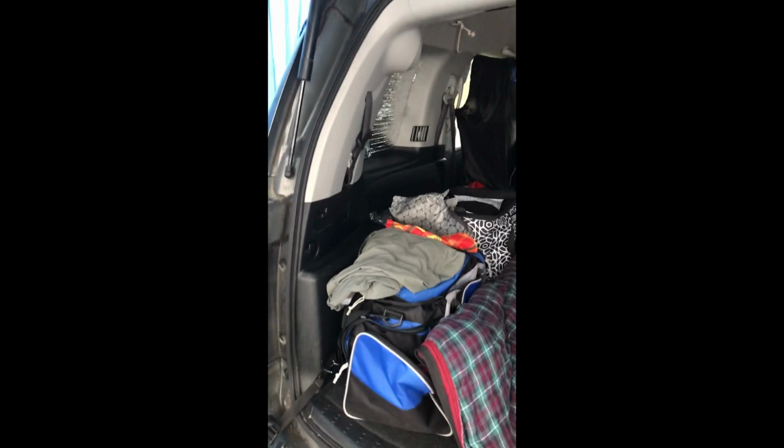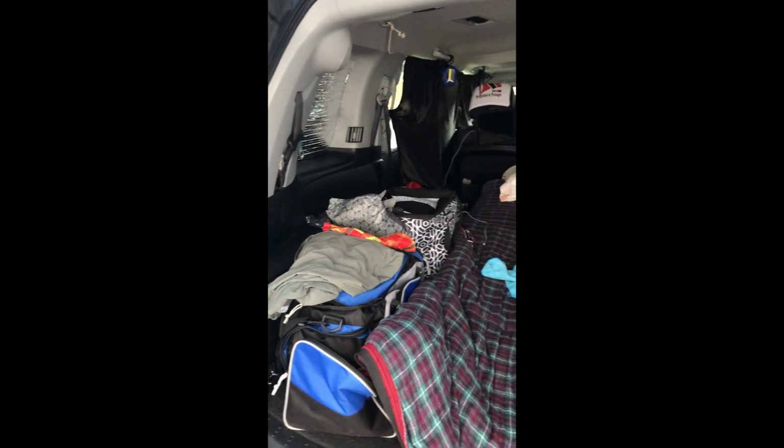This is a tour of the inside of my Honda Pilot setup for Overland Expo. See, this is where I'm sleeping. I have an open sleeping bag, a blanket, and probably like a 2-inch thick mattress. It's pretty comfy. Right inside the door is my bag of clothes, and then my bag of electronics and other various electronics are all right next to me.